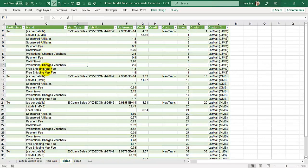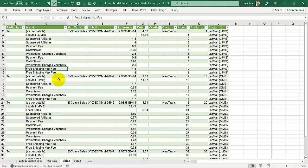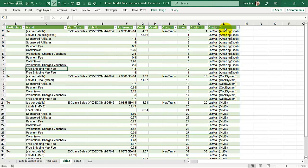You see they are still the same, but what I need is just right click, refresh. Look at that. Look at this. Is that cool? So right here, it goes here.